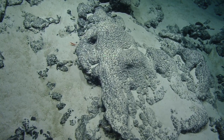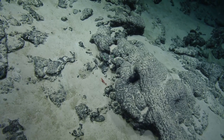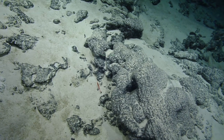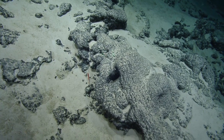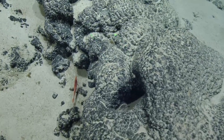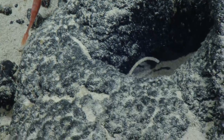A little snail, probably a Nematocarcinus. Snail, I meant shrimp, excuse me. Okay. I was like, the other S-named invertebrate we see down here. No, you got a tube in there, some kind of tube-dwelling worm or something.